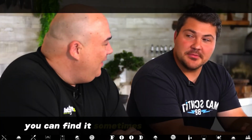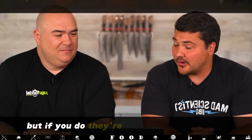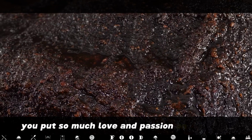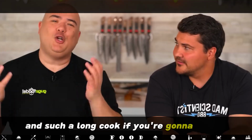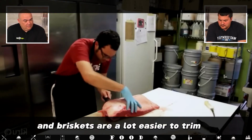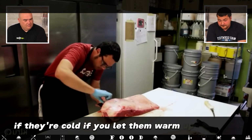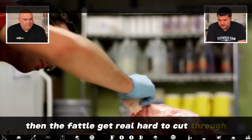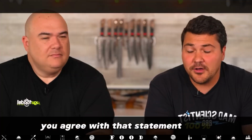You can find it sometimes at a grocery store, but if you do, they're almost always select or a really horrible quality. You put so much love and passion on a brisket, and it's such a long cook. If you're gonna cook it, cook the best one you can find. And briskets are a lot easier to trim up if they're cold. If you let them warm up too much, if you let it sit out on the counter, then the fat will get real hard to cut through. You agree with that statement?